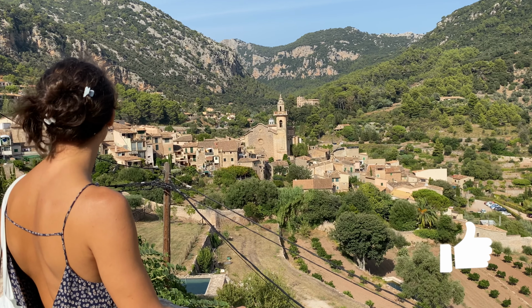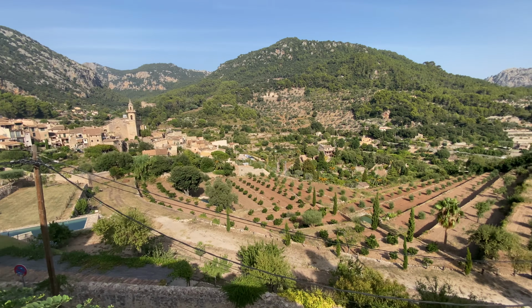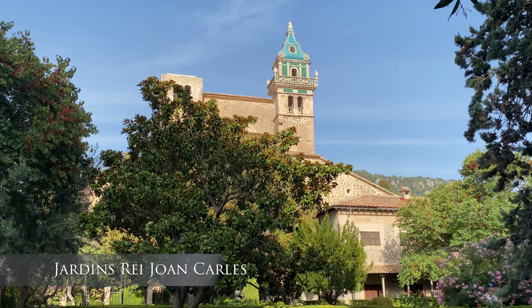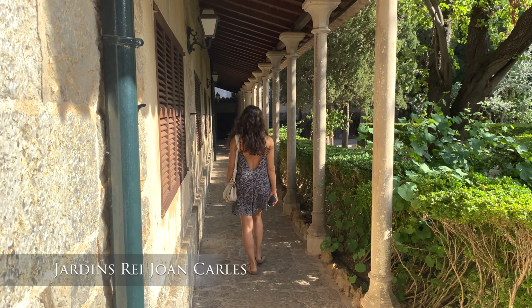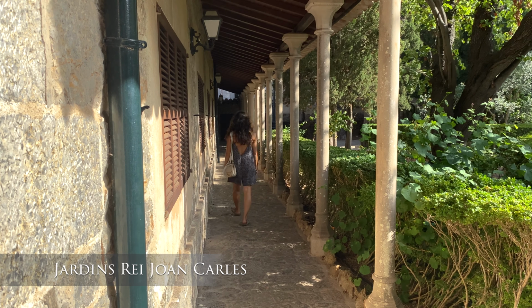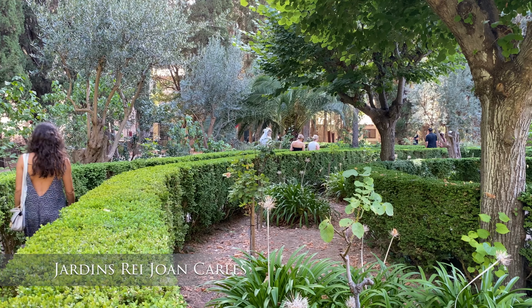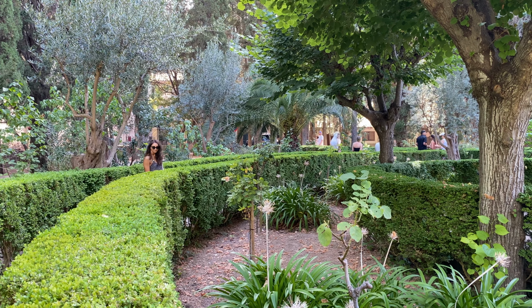Valldemossa feels really peaceful, despite being busy with tourists. This garden is the perfect place to rest for a bit.